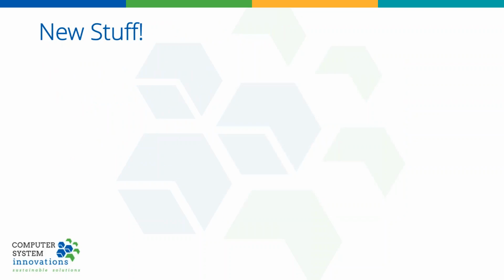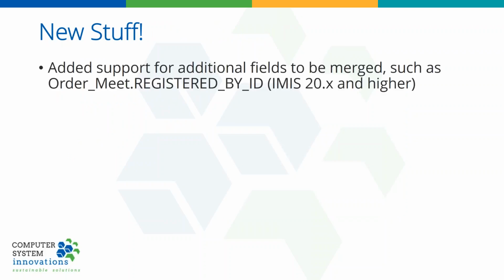All right, getting near the end of our 30 minutes, so let's talk about some new stuff we've added. ASI is always adding some cool new fields behind the scenes, and we've got to get caught up and update iMerge for those. Registered by ID is a cool little ID field that IMUS added in one of the more recent versions of 20. So we're going to merge that over as well.